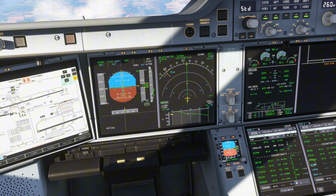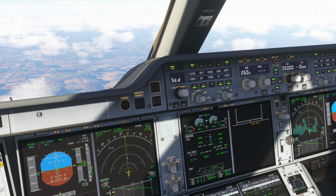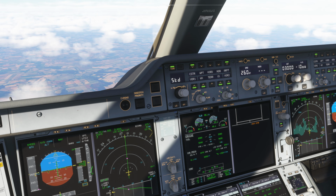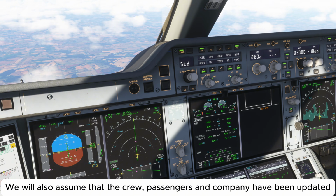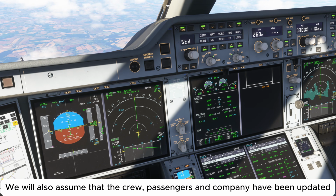Scandinavian 42 Bravo via Gifna, cleared ILS approach runway 09. Descent altitude 3,000 feet, QNH Billund 1014. Via Gifna, cleared ILS approach runway 09 and descend altitude 3,000 feet, QNH 1014, Scandinavian 42 Bravo.